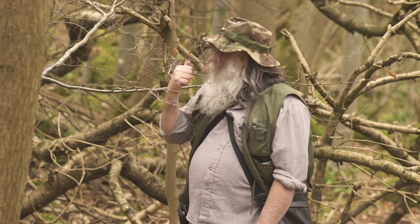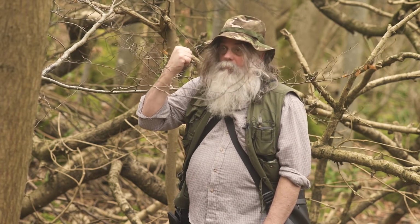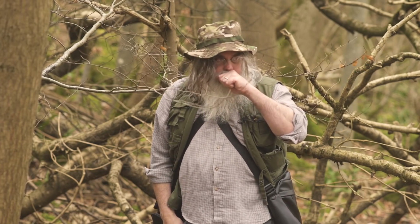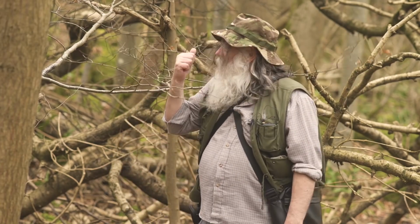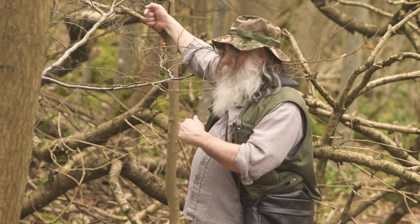I'm trying to find a route to go where they aren't, so next time when Tom comes in, however long it is, we can find a route to the shaman tree without disturbing them. So I've got to keep quiet, although the ground's very noisy and scrunchy, but I'm going to try and figure out a way. So basically before we were up there and then we walked this way.